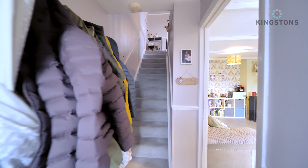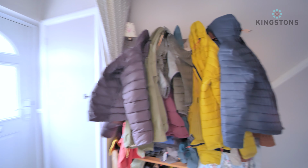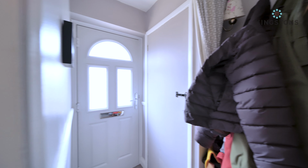So having come through the front door, you can see we're currently stood in the hallway with our stairs up to the first floor. Got plenty of space for coats and shoes. We've got a cupboard there with the fuse board and more storage, and we've got a composite front door.